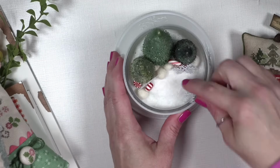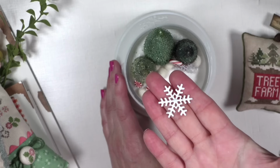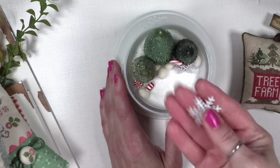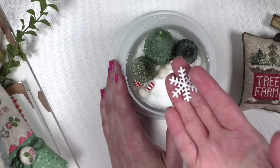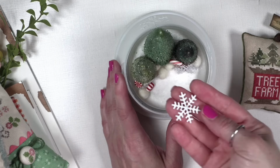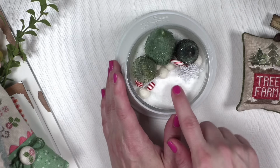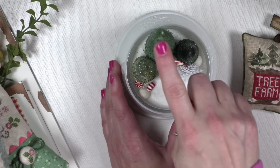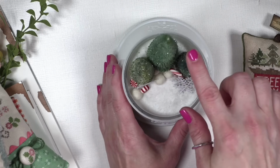For the base here, funny enough, these metal snowflakes, I don't have a source for. They came in the Jingle Bell class for Hello from Liz Matthews. I did not use them for my tree. So I've been saving them all along. They were stuck in the bottom of this because I saved them to use with this. These trees, they're bottle brush trees from Tim Holtz.